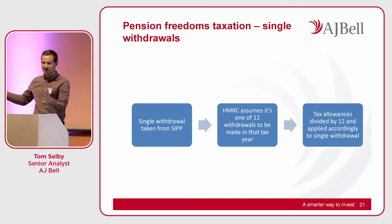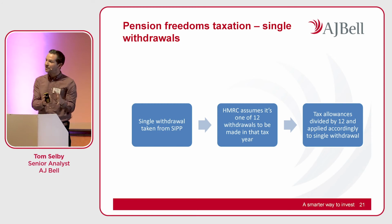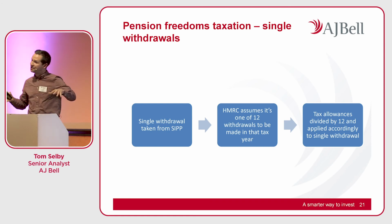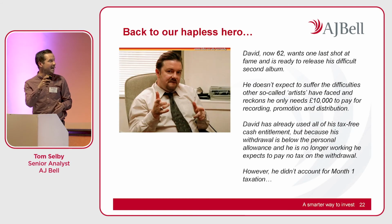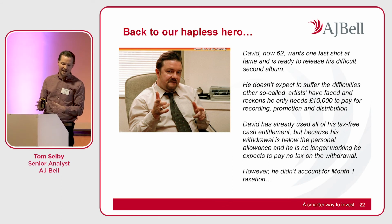Now, if you make multiple withdrawals, then HMRC should put those withdrawals in the right tax position because it will be able to apply the correct tax code. But the issue is that lots and lots of people, quite sensibly, have been told that they can access their pensions how they want, and they might be trying to manage their withdrawals in a way that minimises the amount of tax they pay, but actually in the short term, you can end up paying a huge amount of tax. And again, we'll have one final example to work through exactly how that can impact on people.